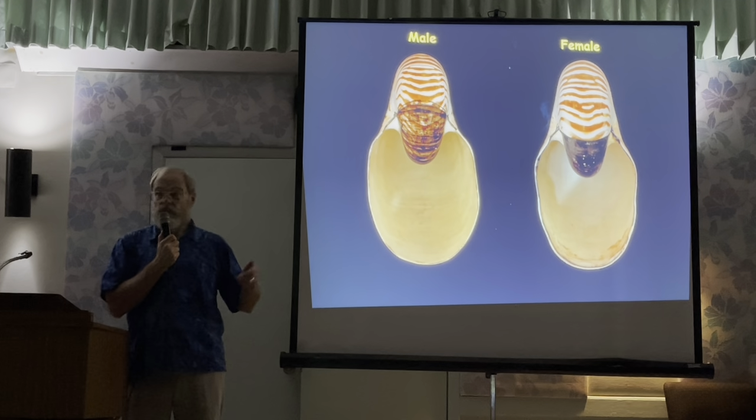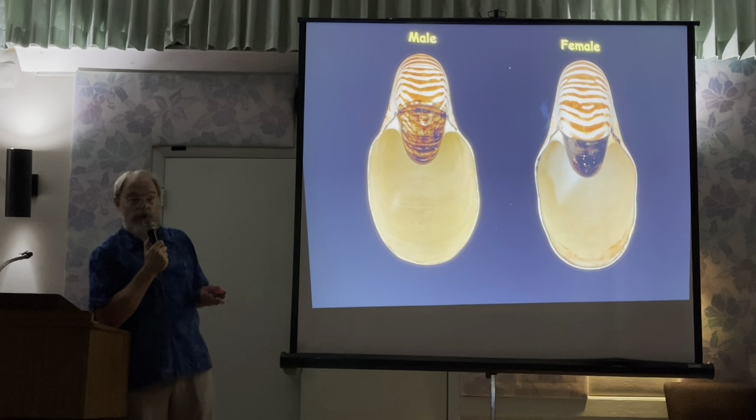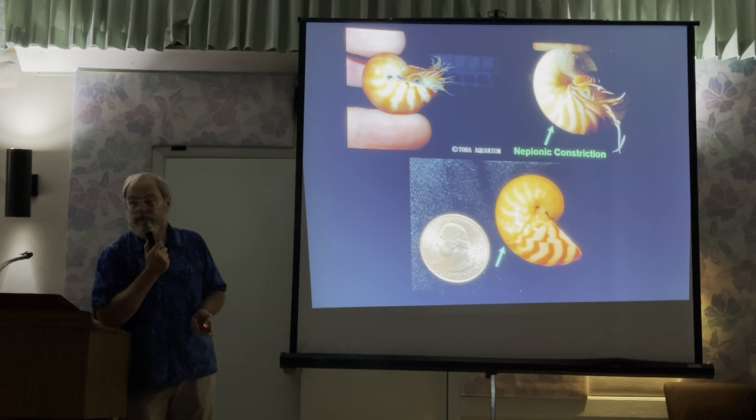How many of you have seen the difference in the shells? Some are wider than others. The male one, considered to be the one on the left, has an extra appendage. And the female on the right, that's the same species. And when they hatch, this is what they look like. They come out of the egg like this, with the shell.